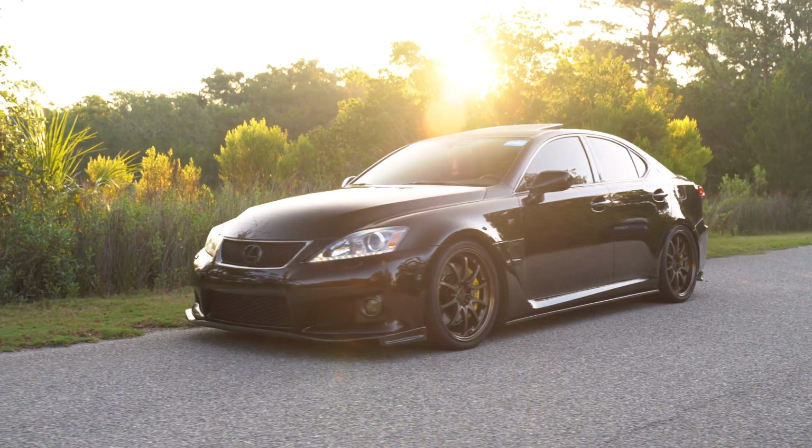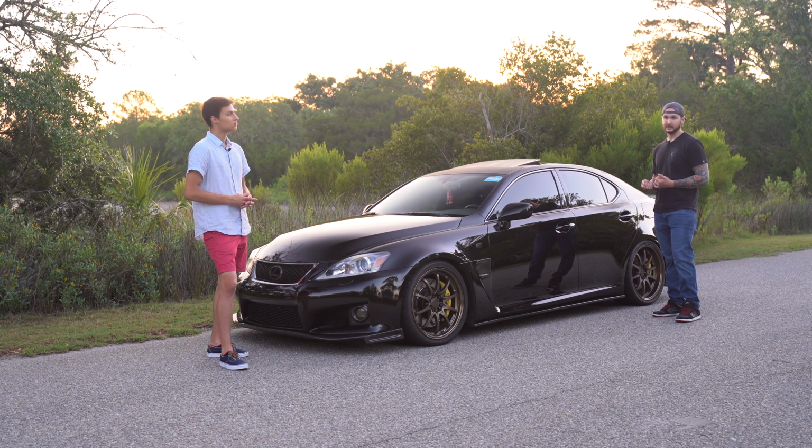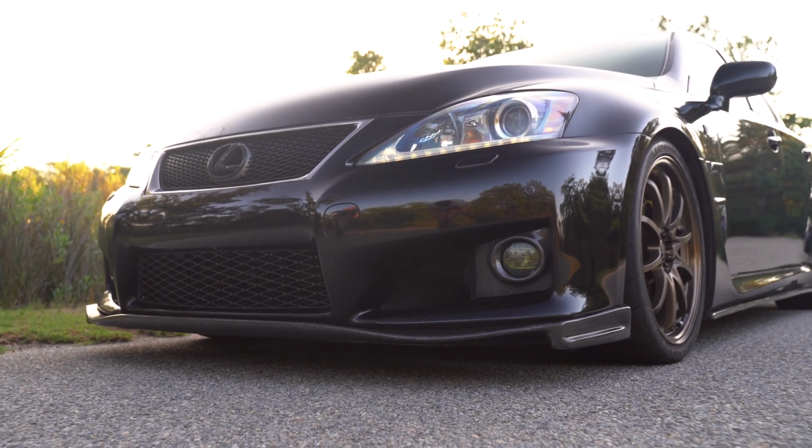Since I've had it, I've done PPE headers. It had a Josie catback exhaust. I did the RR tuned intake, the RR racing, and the tune. It's a little bit more carbon fiber on here. The previous owner already had some of it. I also purchased the Volk CE28s from him.